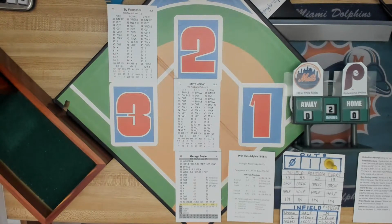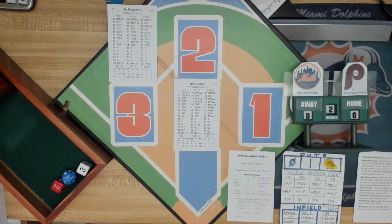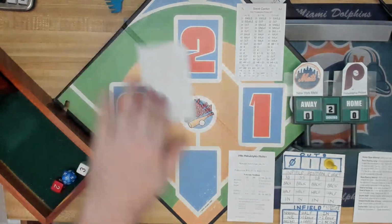Carlton will pitch to Foster, now with 2 outs. That is a 23, and Foster strikes out. So no runs, no hits, no errors for the Mets. They do get a walk. And we go to the bottom of the second, and there is no score.